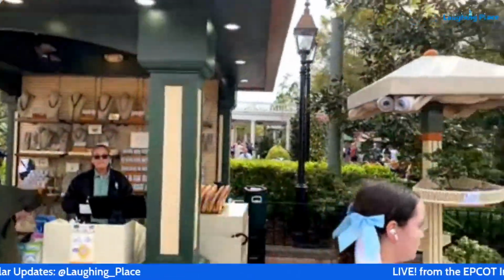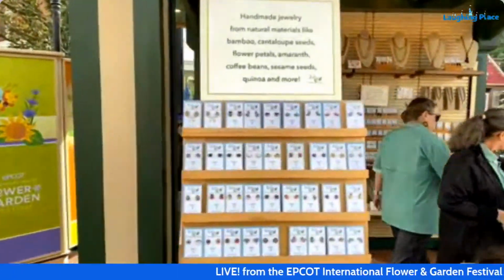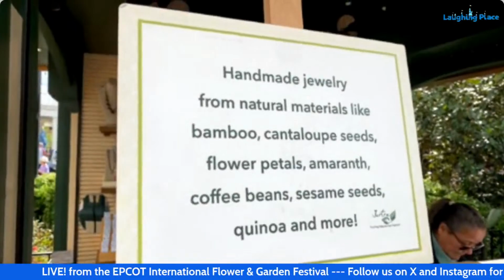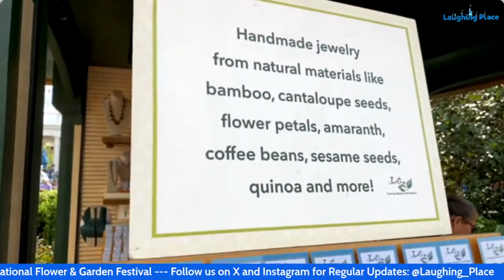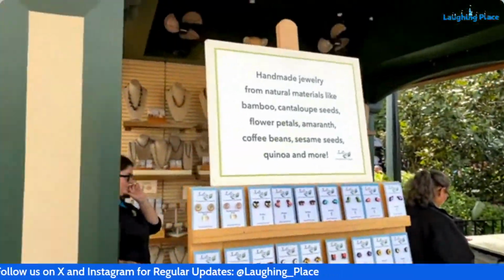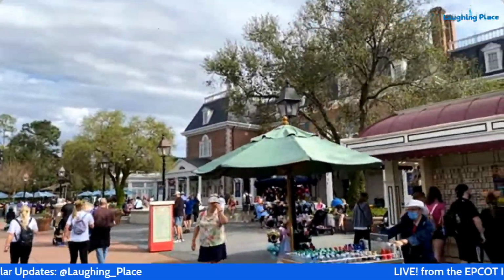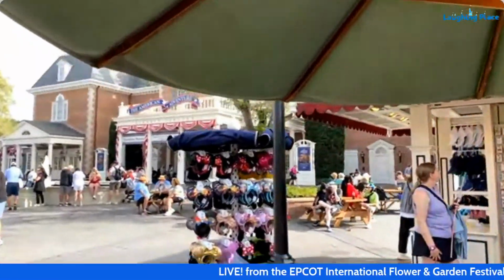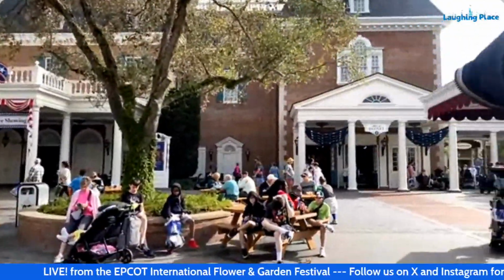So over here, there's more plants you can get. Some fun little handmade jewelry made from natural materials such as bamboo, cantaloupe seeds, flower petals, amaranth, coffee beans, sesame seeds, quinoa, and more. I want coffee bean jewelry if it smells like coffee. Wouldn't it be cool to just sniff your jewelry and maybe get a little caffeine hit? Part of me wanted to go up and sniff all the jewelry, but then I decided against it.